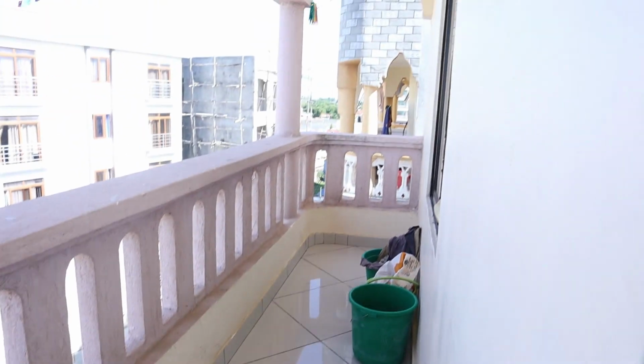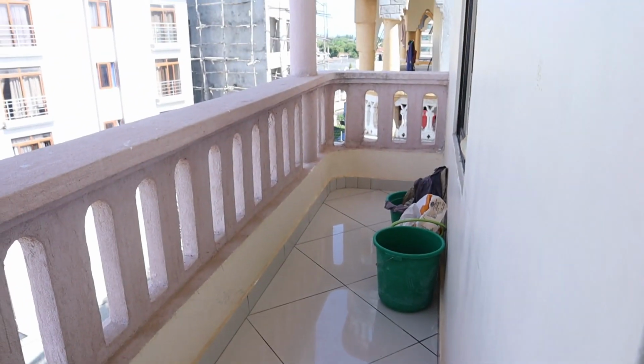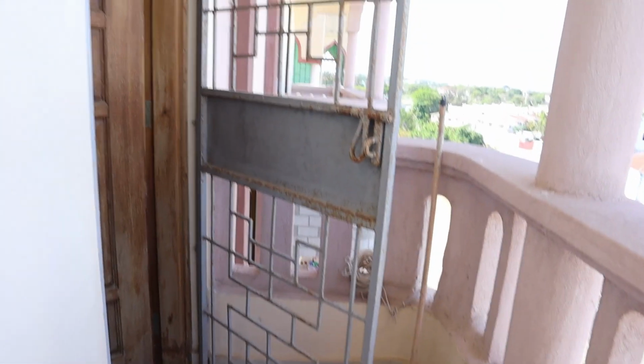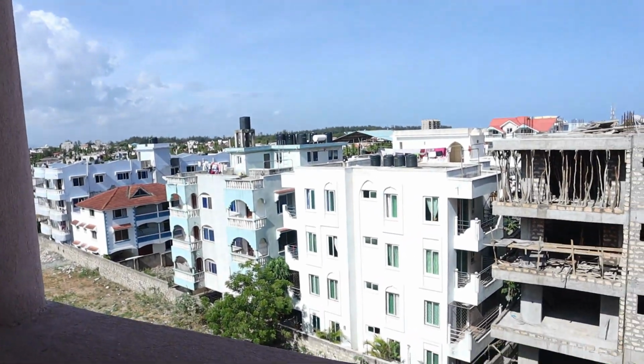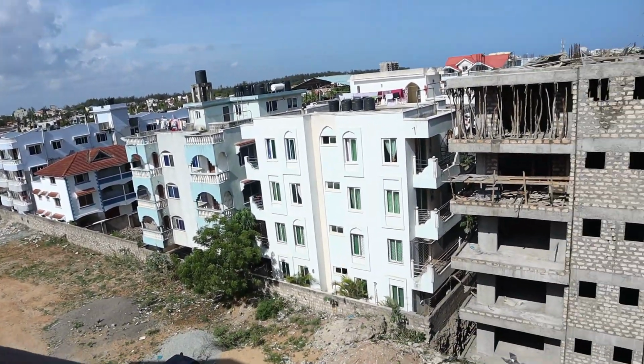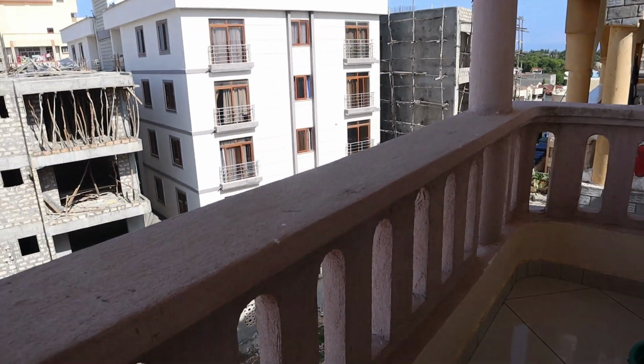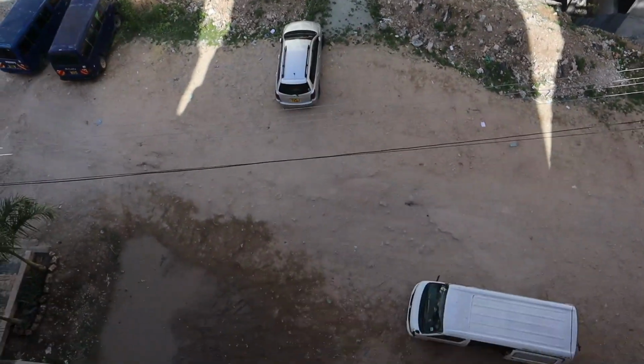So this is how the balcony looks. Not very organized, but that is what it looks like. It's big. So if you have kids, wanaweza cheza hapa. Or if you want to chill, you can just chill here. That is the balcony. This is the view from outside. A very cool place to chill in the morning, during the day, at night. There's a good breeze. Hapo chini kunaka hivyo. So let's go back. From the balcony, this is the living room. Looks good, not that bad.